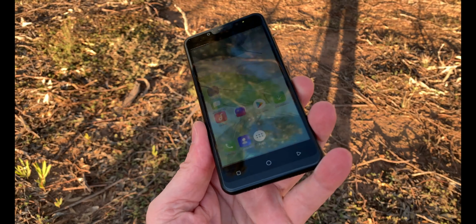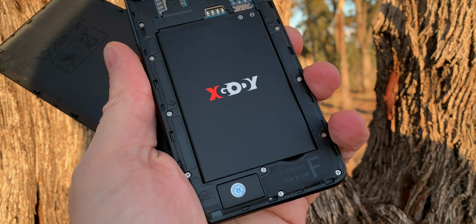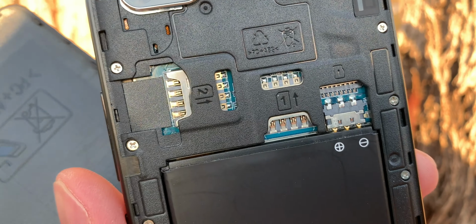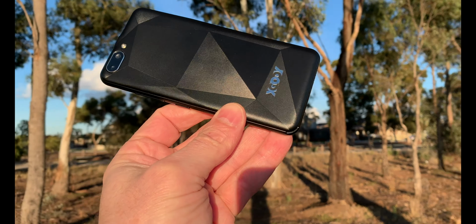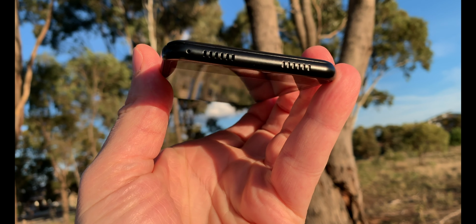And also, you can remove the back off. And in there, you have access to a removable battery and the 2 SIM slots and the micro SD card slot as well. So that's a blast from the past. Build quality is good. For what it is, it's perfectly fine. Plastic build, does have bezels on it. I'm not going to complain on a phone that costs this much.